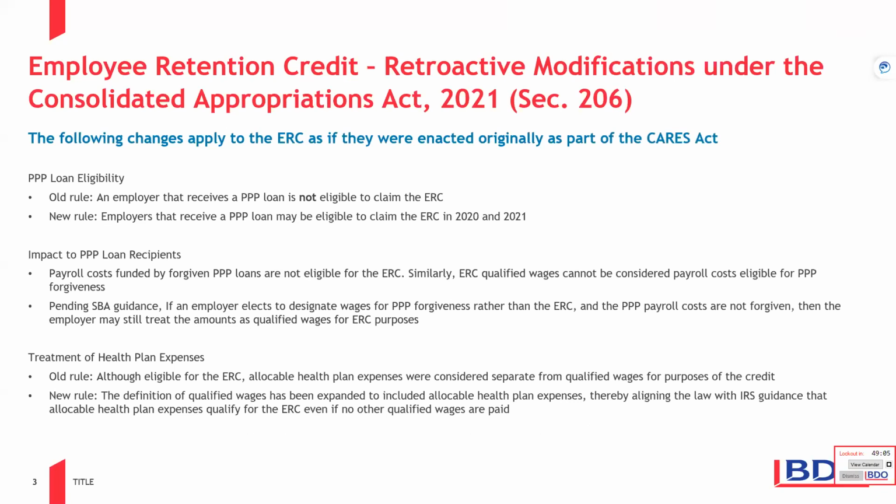The first being that we just covered is that if you had received a PPP loan, you were not eligible for the employee retention credit. As part of the Consolidated Appropriations Act, they removed that provision, allowing employers that also receive PPP loans to additionally claim the employee retention credit.